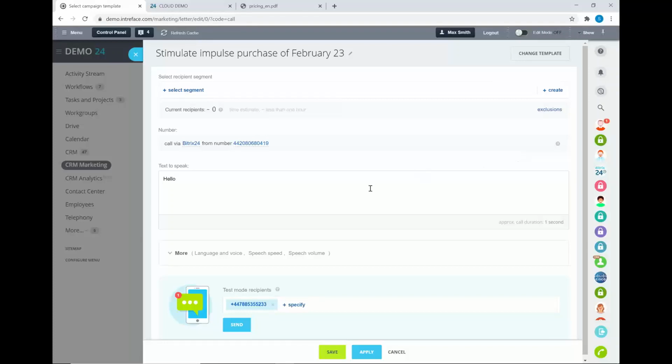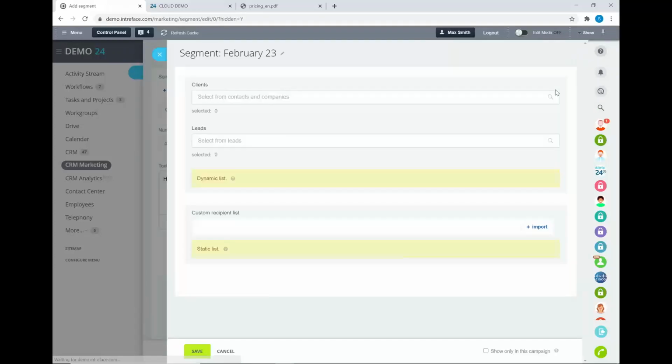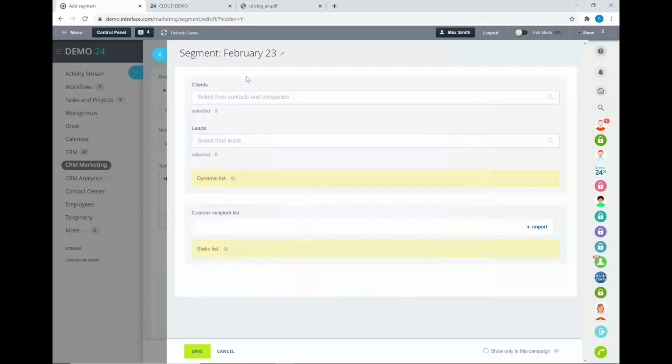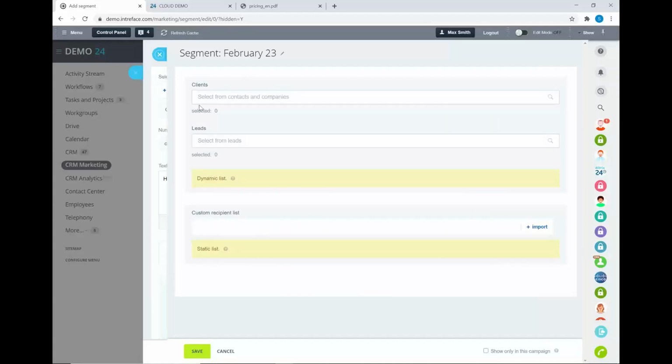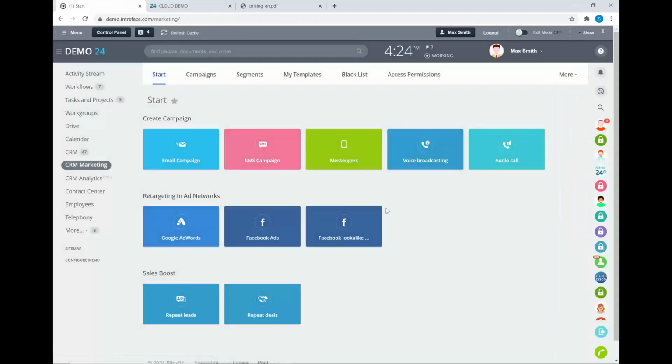And I can then add my message, and rather than maybe going out to all of your contacts, we could choose a specific segment. So in here, I might want to choose from our contacts. I might say this is going to all of our clients, for example, or it could be based on the stage of a deal that they're in. So you can create custom segment lists. So you could send out this marketing campaign, this particular voice broadcasting, to a specific segment of people.